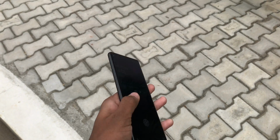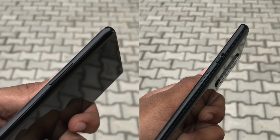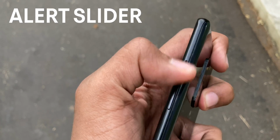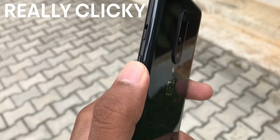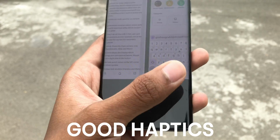The phone is well built. It's a glass sandwich, it's sturdy, the left has the volume rocker, and the right has the alert slider and the power button. It's funny that OnePlus is the only brand who offers the alert slider on the Android side, whereas we have been having alert sliders on iPhones since the beginning. The buttons are really clicky, the haptics are really good for an Android phone, actually very close to an iPhone.